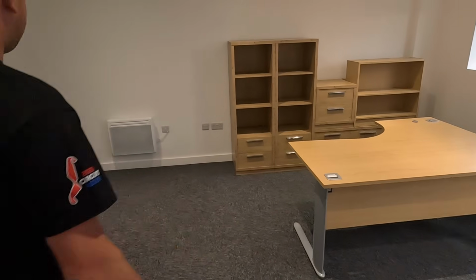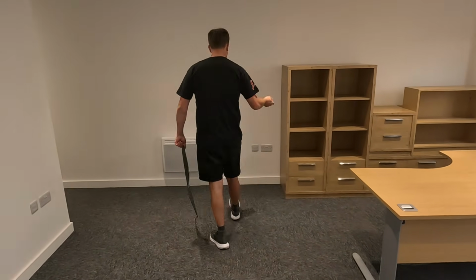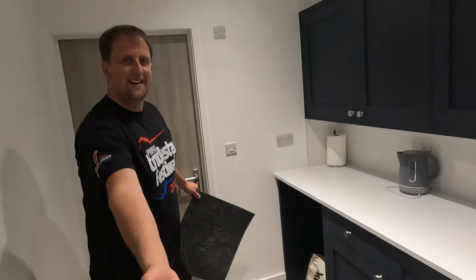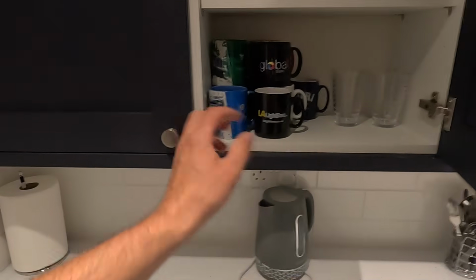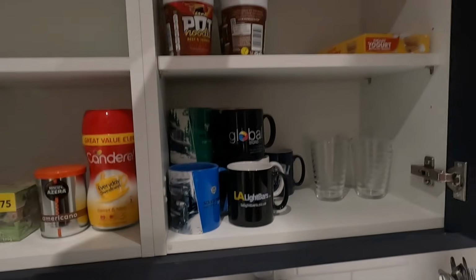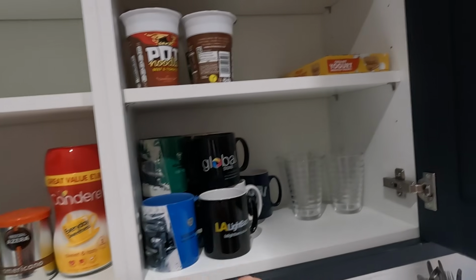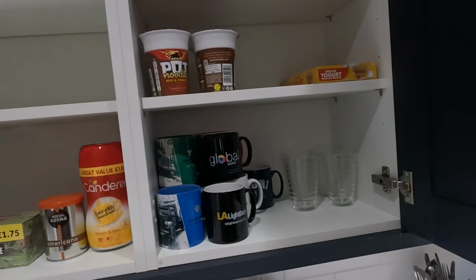This is Helen's area. My Helen. Oh, not my Helen then. Oh, it might be. You never know. She'll be moved in next week. Kitchen. Also a Helen area. Oh, look at this. Tea. Oh, pot noodles. Breakfast bars. And cups. No Lombardo cup though. Oh, you got a Lombardo cup. I don't know. You didn't give me one. I'll give you one later.